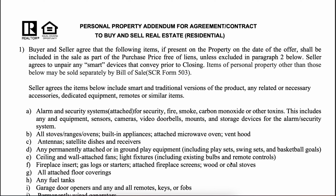I know we get calls on the hotline all the time. Hey, this smart camera that's in the wall, this TV mount, these bathroom mirrors, stove, what is expected to stay with the house? And what is personal property? So this form is really aimed at trying to address that concern.